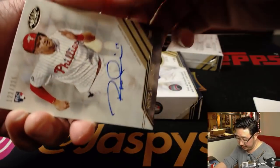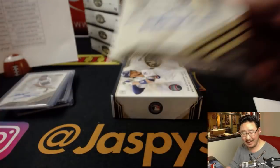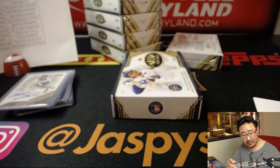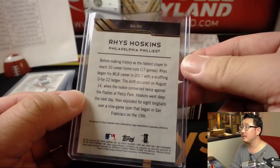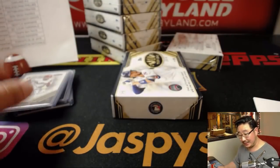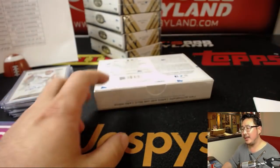And we've got some Phillies. Rhys Hoskins, 122 out of 225. Nice Rhys Hoskins autograph. And that'll go to J-Mac and the Phillies. There you go, J-Mac. Yeah, I actually have not seen a lot of Blue Jays. I think I saw one Josh Donaldson patch. And that's it.